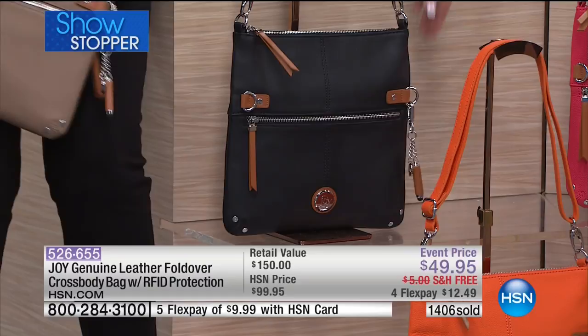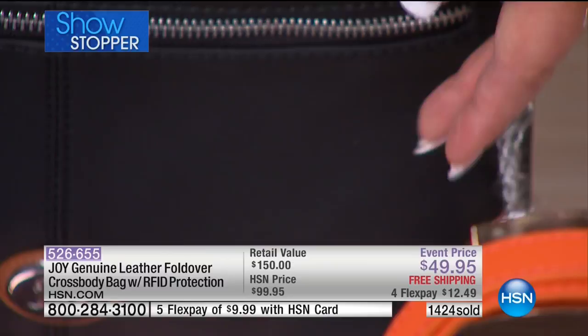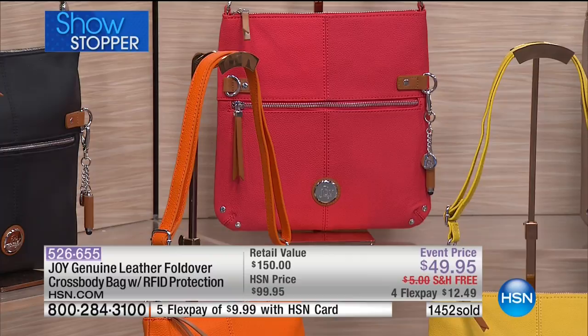You're getting the leather wrapped stylus as well, which is free. Look at that. For me with my nails, sometimes I want to text and do. My mom has arthritis, and honestly, her joints won't let her text. So here we go. It's really a great item. I love it once I discovered it.